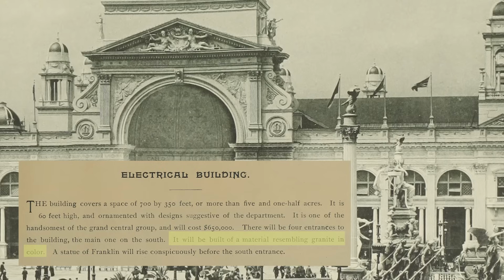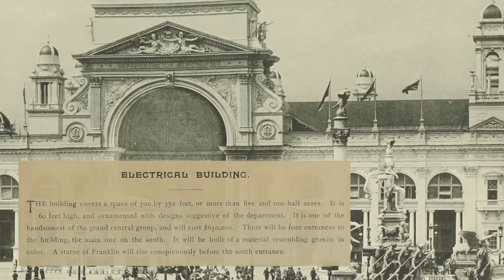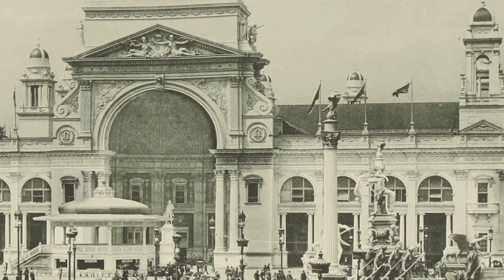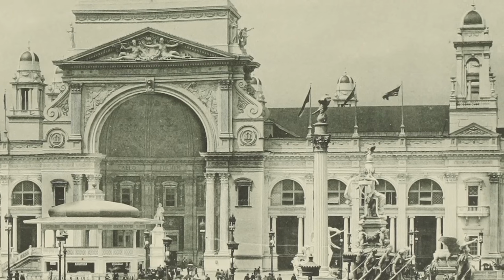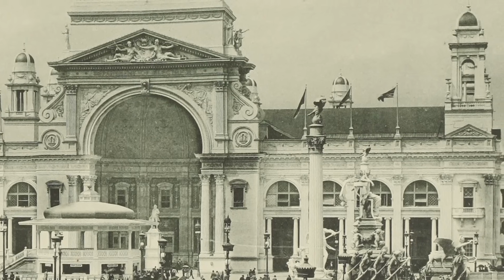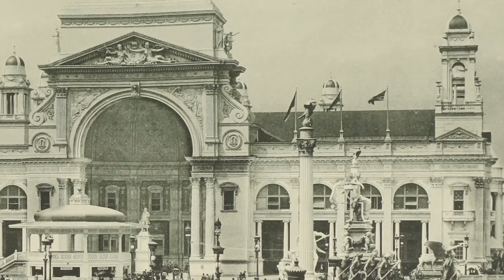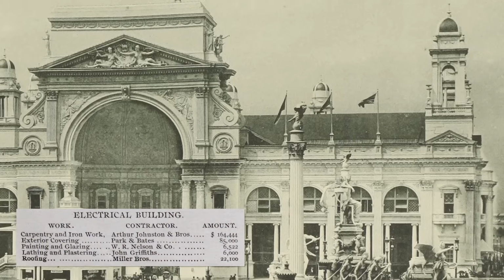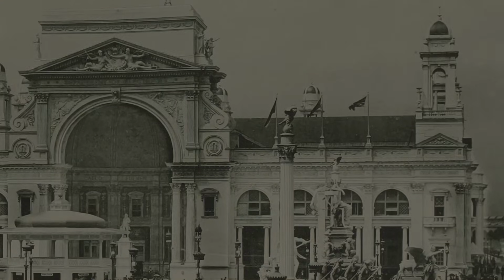We have one mention that elements will resemble granite, while others state a marble-like appearance. Another note here to keep in mind is the term scagliola. It is another material similar to plaster, staff, or stucco that has been repeatedly used at this World's Fair. Again, let's show our list of contractors who were tasked with the completion of this building.